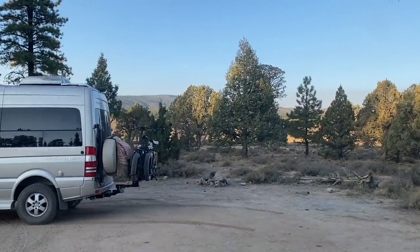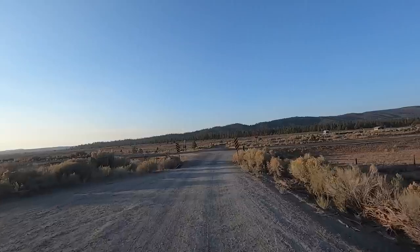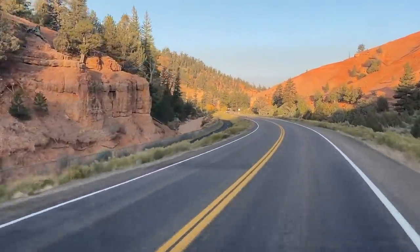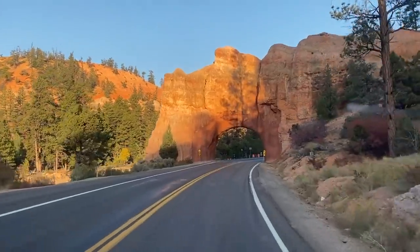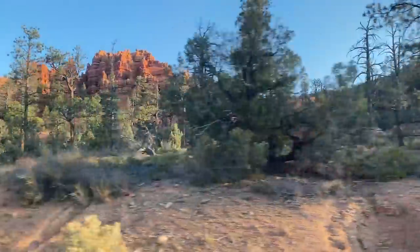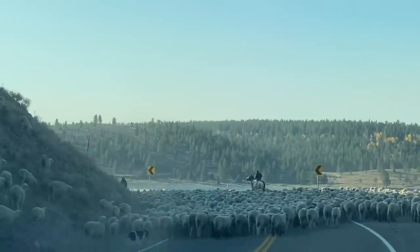After a great night's sleep, we got an early start to give us time to check out Cedar Breaks National Monument. But first we had to maneuver the most amazing traffic jam we had ever experienced. Look at all those sheep. Wow, that is cool.